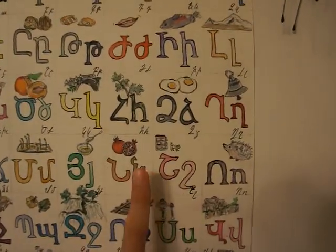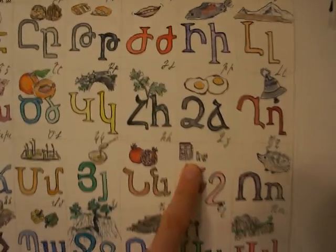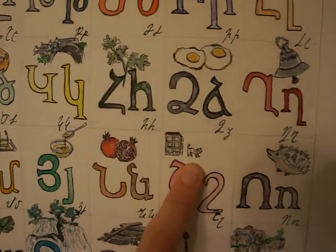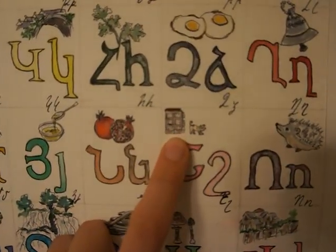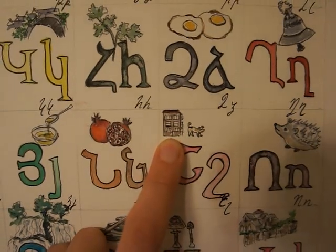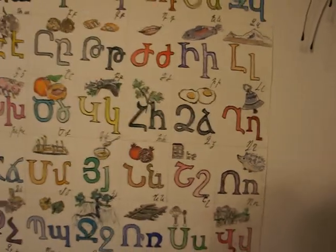This is sh. The word is shenk and shun. So shenk is a building and shun is a dog. Armenia has a lot of stray dogs and a lot of buildings like this, which I paint and sketch a lot. So shenk, buildings are important for me.